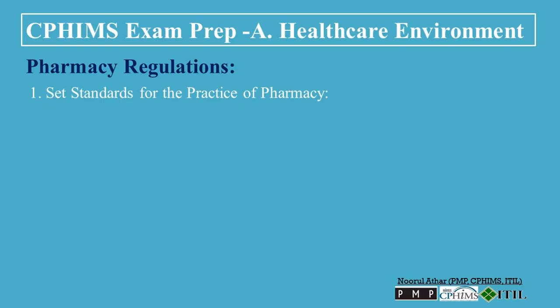1. Set standards for the practice of pharmacy. Impact: by establishing specific standards, pharmacy regulations create a uniform benchmark of care and service that all pharmacies must adhere to. This ensures that patients receive consistent and high-quality care regardless of where they access pharmacy services.